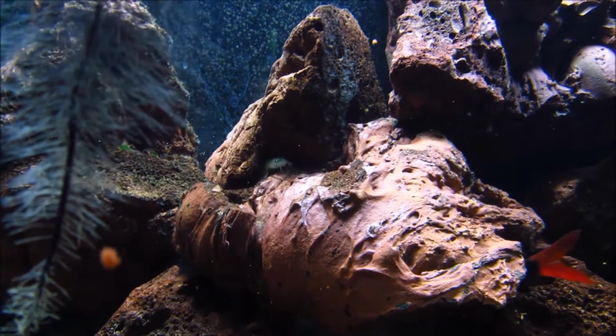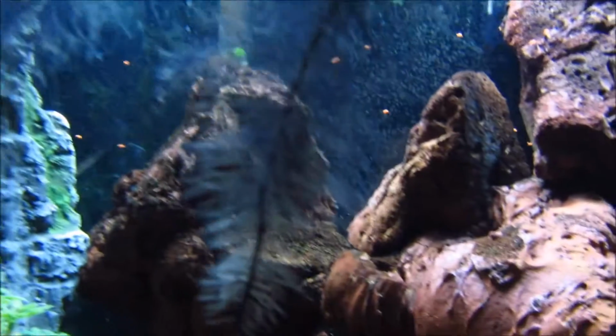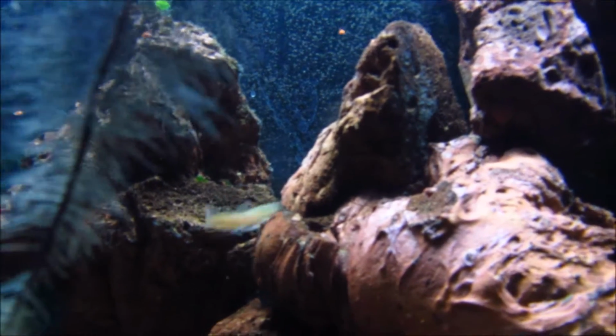Feeding your fish sounds like a very basic concept, but there's a little bit more to it than you might think, so let's go over some of the important parts of feeding your fish and feeding it correctly.